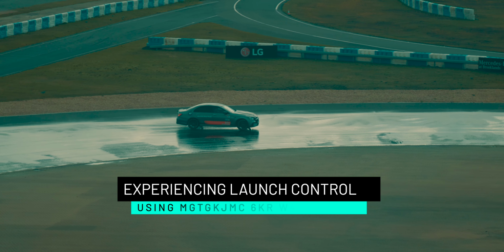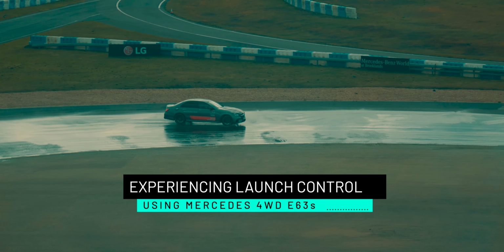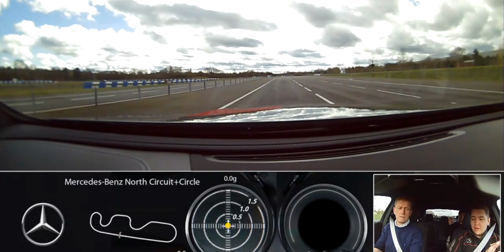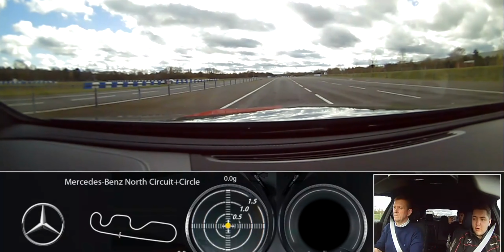We also tried launch control in the E63s, which has all-wheel drive, and the difference in initial thrust was pretty impressive. It's as close as it gets to the preloading of the clutch we do in a Formula 3 car. Start good, and off the brake now.